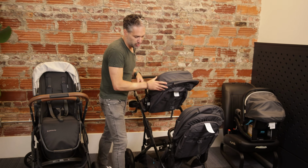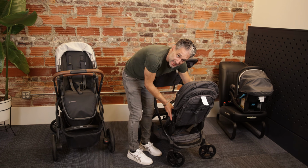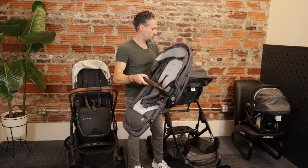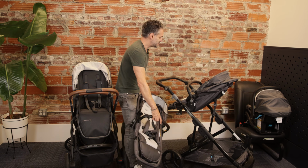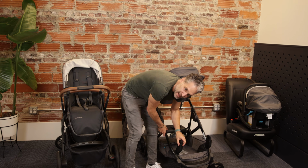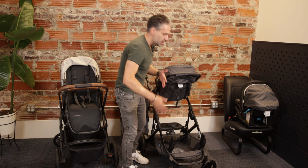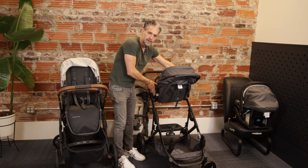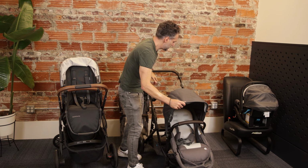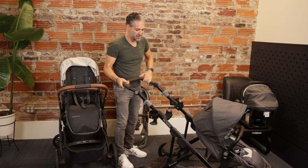So what you'll do is you'll remove the second seat, and this second seat is a product that you have to buy in addition to the main product. But like I said, those lower adapters are easily integrated in and out. So what you'll do is you'll take that main seat that comes with it, push these two buttons on the side, push this in, and now check this out.